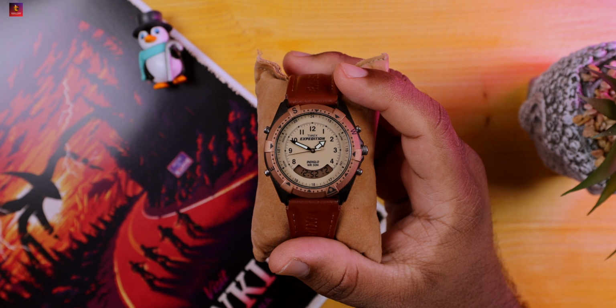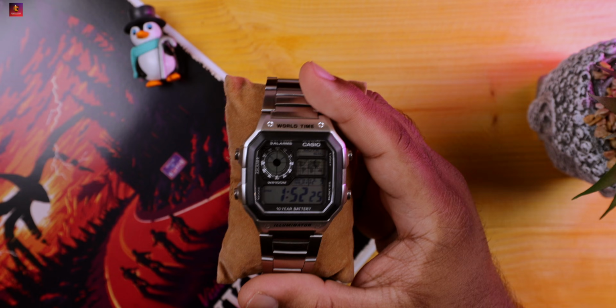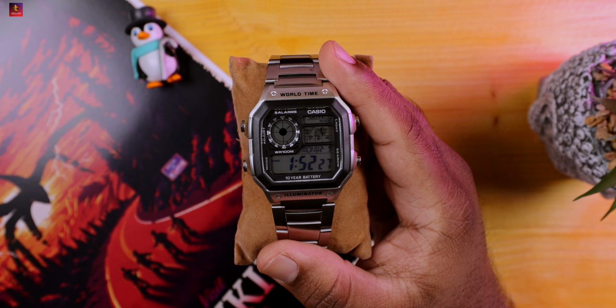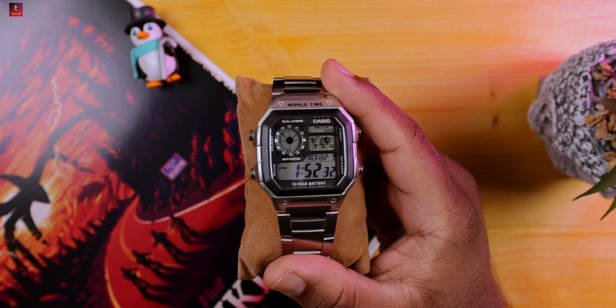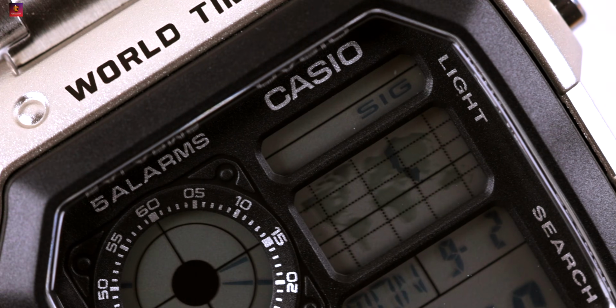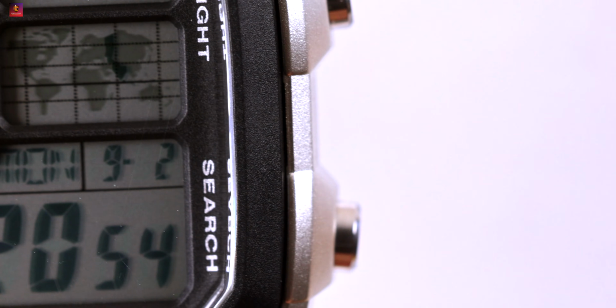After a very long time, this was the second Timex I bought, and I don't regret it. There are no words to describe this watch. This is one of the best watches Casio can ever offer for its price. Why I love this watch is, first, I didn't actually like this watch. I don't know why, but I didn't like it. But when I saw it in person, I really had to get it.